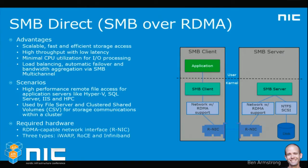The next thing, actually, here's a good question. How many people have used RDMA in their environment?